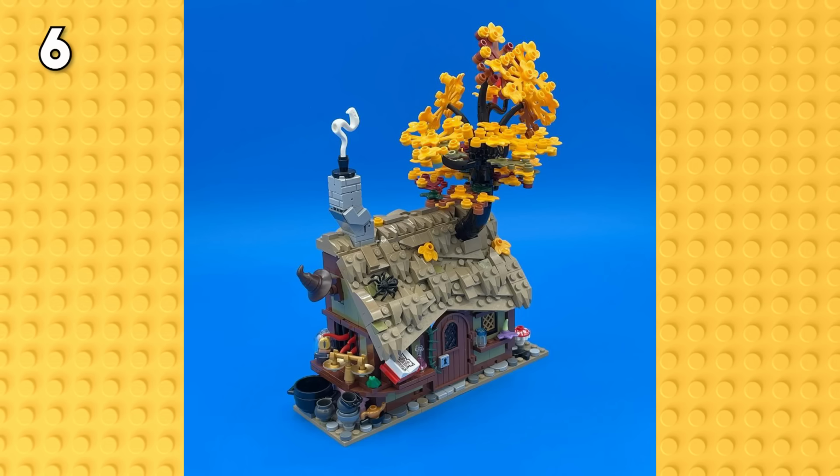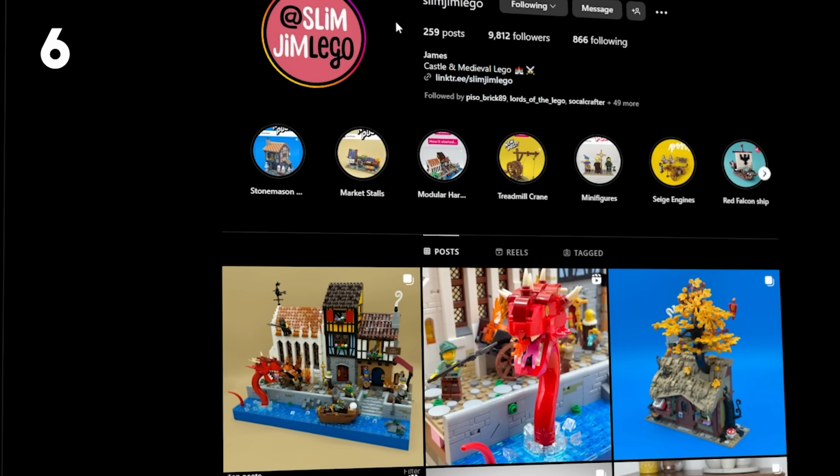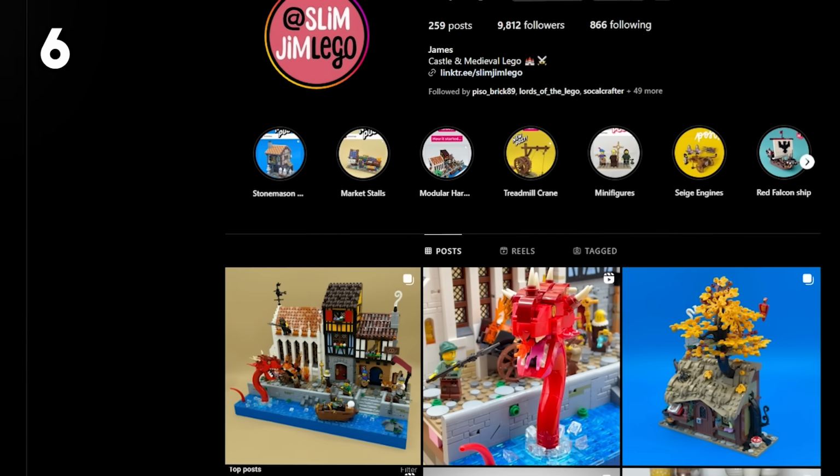I would love to see this MOC expanded in the future. It really feels like a scene that could be built up a ton. Maybe continue the forest with more of those bright light orange trees and some more cottages like this one. Or maybe even build up the house into a full wizard's tower. I don't really know, but it's just a very fun MOC. Please go check out James on Instagram. He is always posting some really great stuff.